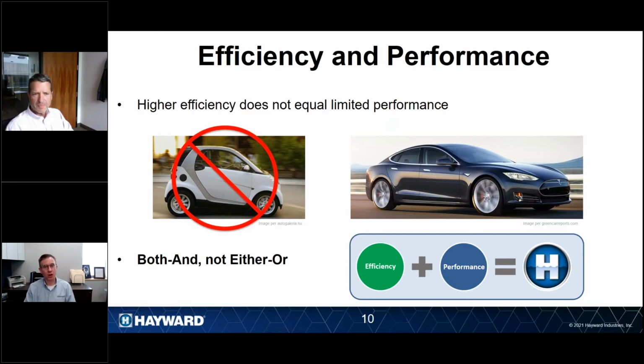It's both efficiency and performance. It's not either or. And certainly in the case of Hayward, not only are we the efficiency leaders, we did not have to sacrifice any performance. So like I said, you still need the pump to deliver the flow you need to keep the pool clean, to run your cleaner, your heater, your water features. You still need that. Efficiency is now another piece of that equation, if you will.